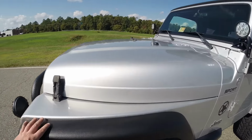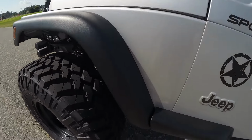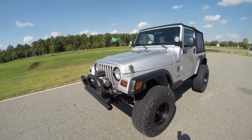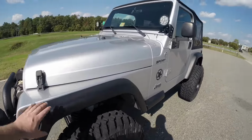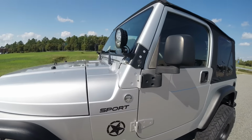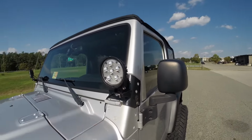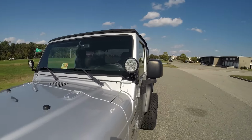We did tape off the entire truck, scuff down, and then spray the flares to get them looking brand new again. A lot of these Jeeps, when they sit out in the sun, just bake those factory flares, kind of turn them grayish, kind of have a chalky look to them, so they're back to like-new condition. You have these windshield brackets. We mounted some round LED fog lights, off-road use only. They look awesome on this truck.